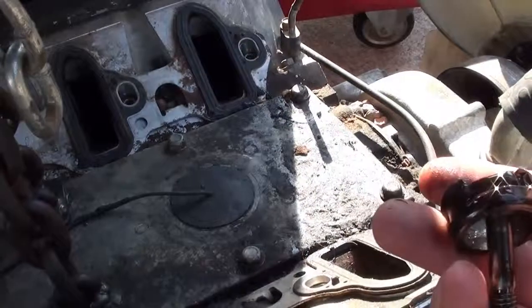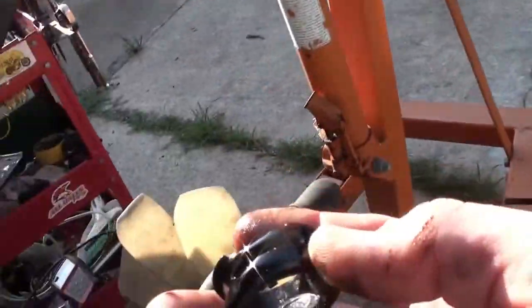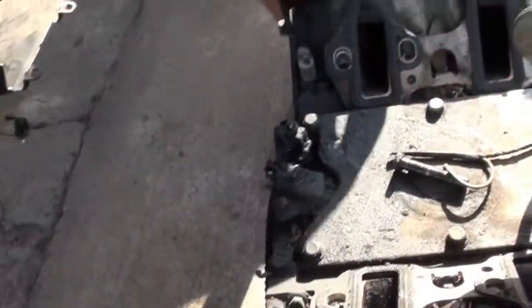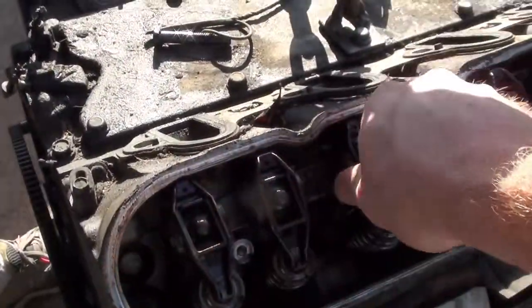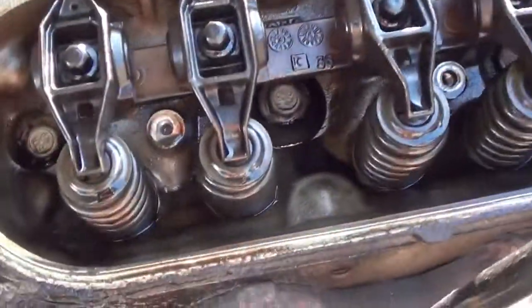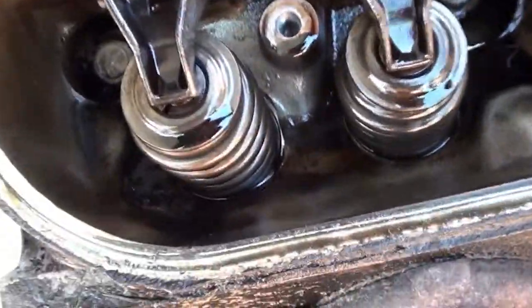Oh, I think that's part of the oil cap that goes in there. This bolt, no clue what that bolt went to. Well, none of the rockers. It's all jacked. It's got the stock head bolts in it.